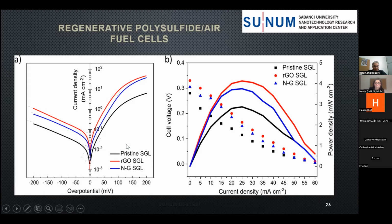So when we actually assembled a flow battery, and this is around 2020, 3 years ago, and we did polarization and power density curves, we managed to see, again, similar to this 3 electrode system, a higher power density for reduced graphene oxide modified carbon paper. However, as you can see, the power densities are very low, and this is again because of the complexity of the polysulfide chemistries and its interaction with the carbon-based electrodes.